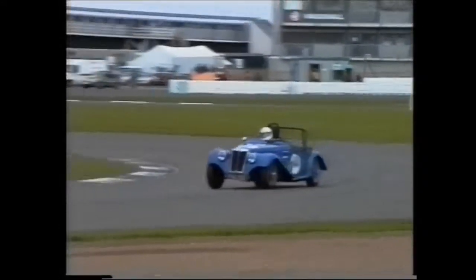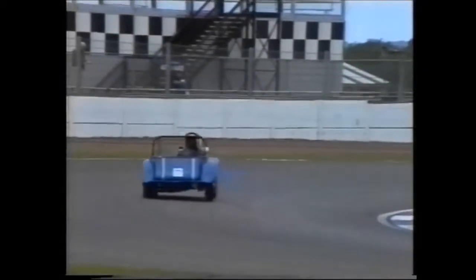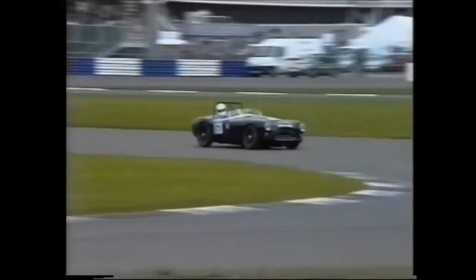Here's Jonathan Harmer. Jonathan currently in 9th place. Looking out for the leader coming round on his last lap. Here he is, Tony Hill, a good 18 seconds clear of Graham Coles.